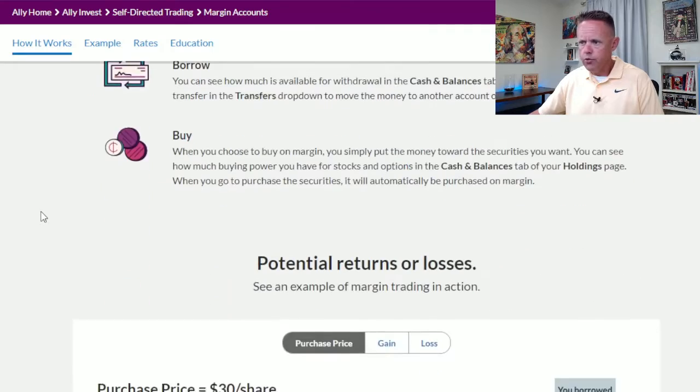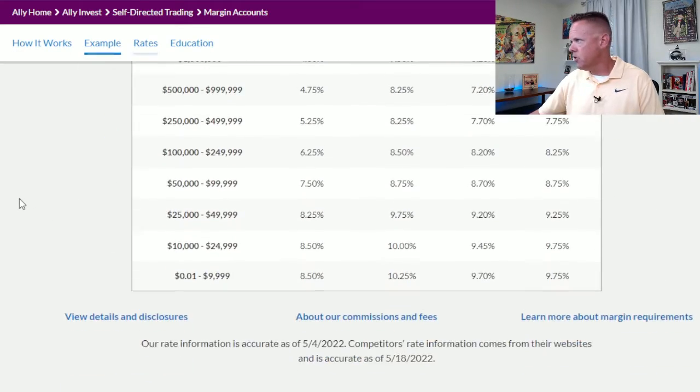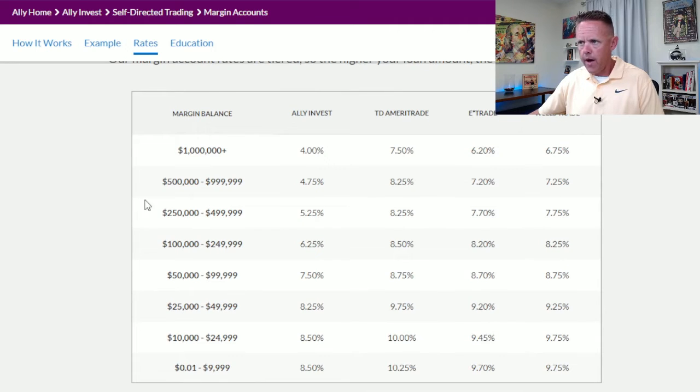Now, what about those interest rates? Keep in mind that I'm on Ally, and they have this little interest rate chart. I don't know how accurate it is for these other brokers like TD Ameritrade and E-Trade, but for the amount that I was talking about here, $10,000 for the car, it's 8.5% interest. Now, at 8.5% interest, you're obviously significantly lower than any sort of credit card interest rate that's going to be 15, 16%.